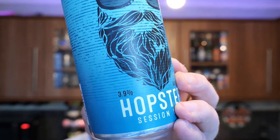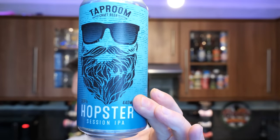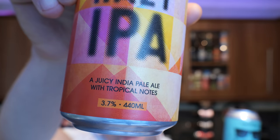I'm going to try and rattle through these beers for you. Right, here's the big mistake. Probably because Home Bargains have never made a craft range of beers before. And we got a Session IPA here at 3.9% ABV. And you've got a full-blooded IPA at 0.2% less, at 3.7% ABV.